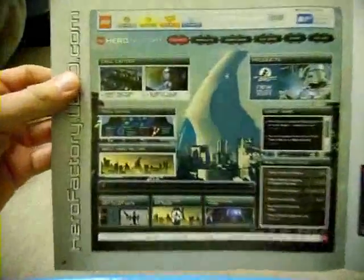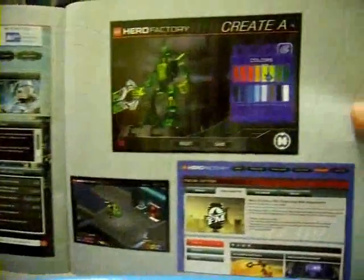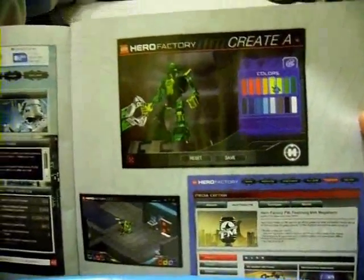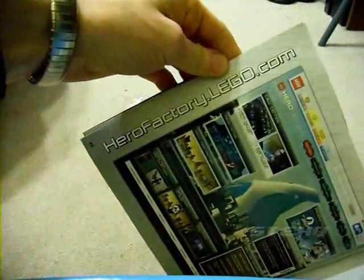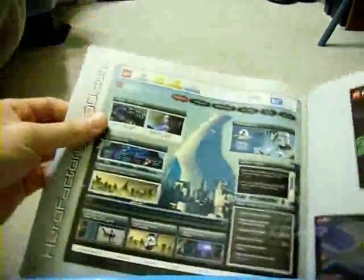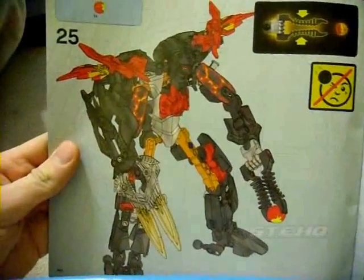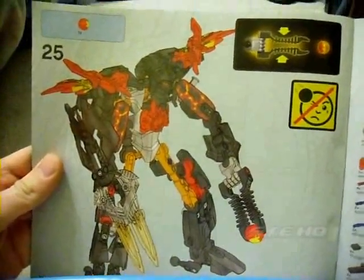Oh, check that out. That's pretty cool. The website. Let's see. What's this? Create a hero. That's kind of cool. Check out legofactory.lego.com for more on LEGO Hero Factory. Of course, like I said before, the successor of Bionicle. Oh, wow. That's what he's going to look like when this is all put together? He's going to be kick-ass.